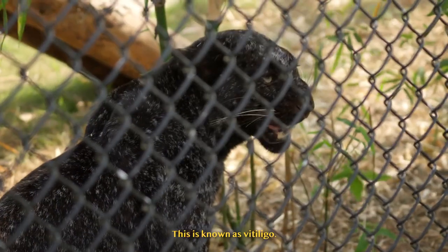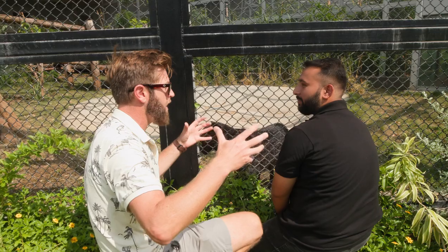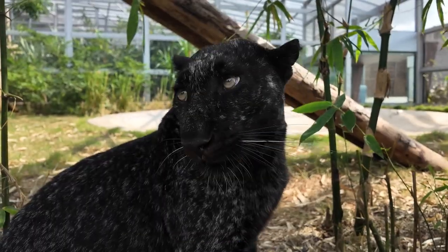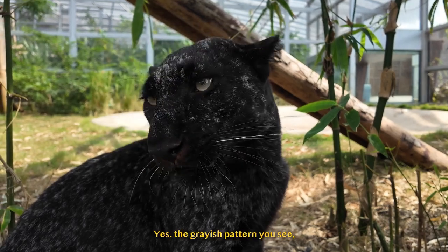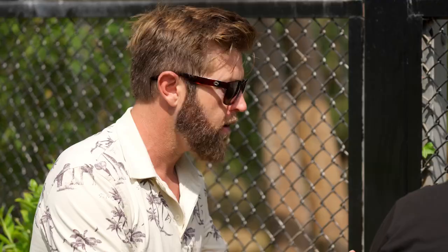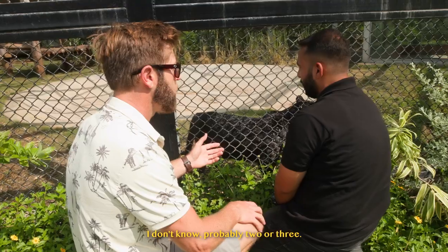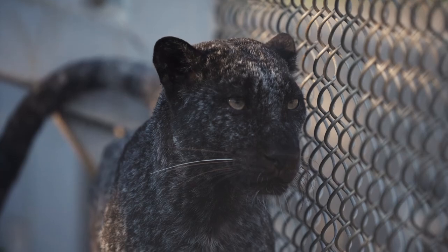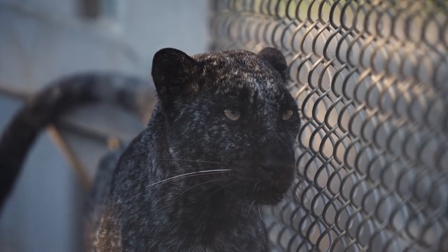This is known as vitiligo. So when there's so much melanism that it starts to turn white or silver. Turning back. Yes, the grayish pattern you see, that's a very rare condition. How many of these are there in the world? I don't know, probably two, three. Two or three in the entire world, and you have one of them here. Yes. And she looks like she was hand raised. She was in a captive facility before.